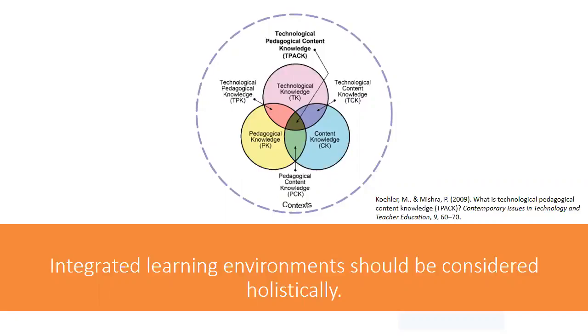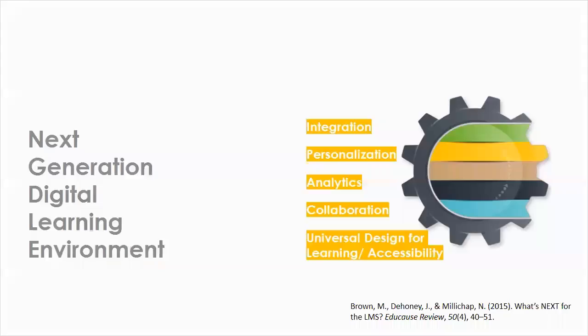There's a model called the SAMR model, which was developed by Ruben Puentedura, which is interesting to look at, talking about the actual levels of integration. So how deep is the technology integrated into your learning environment? Another one that I'll mention briefly comes from EDUCAUSE, which refers more to the actual learning environment.